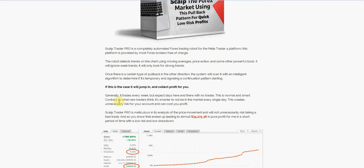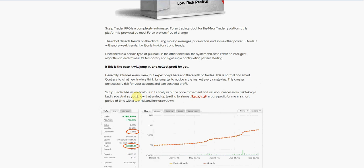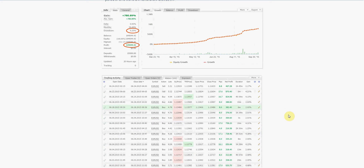Generally, it trades every week, but expect days here and there with no trades. This is normal and smart. Contrary to what new traders think, it's smarter to not be in the market every single day. This creates unnecessary risk for your account and can cost you money. Scalp Trader Pro is meticulous in its analysis of the price movement and will not unnecessarily risk taking a bad trade. As you know, that ended up leading to almost $35,000 in pure profit for me in a short period of time with a low risk and low drawdown.